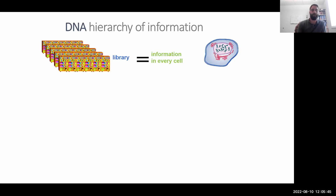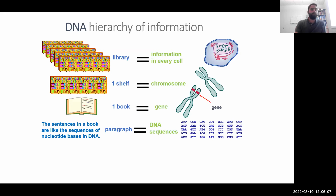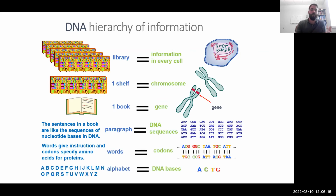But if we have all of our information available to us, that's essentially the library. Whereas then when we go down into the DNA itself, if we remember back to high school and the Dewey Decimal System, and they're organized by categories, one shelf can be that chromosome, which is where our genetic variation lies and where our DNA is organized. We can then break that further into books and paragraphs, where that book is then a gene, the DNA sequences themselves are the sentences, and as we go further down, that alphabet essentially is our DNA base pairs.